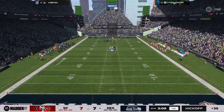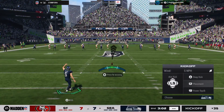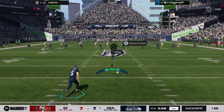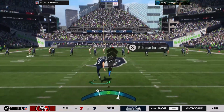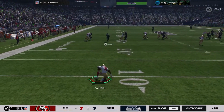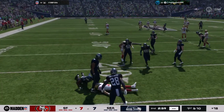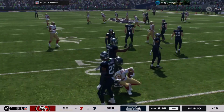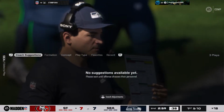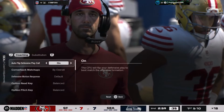Myers connects on the PAT. And we are tied at 7. Each team's had it. Each team has scored. 7-7 here as the kick's away. The coverage was solid, and he's dropped at the 18. Take over first and 10 at their own 18-yard line.